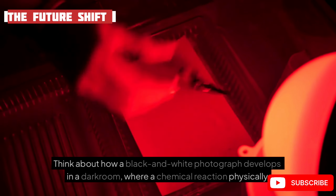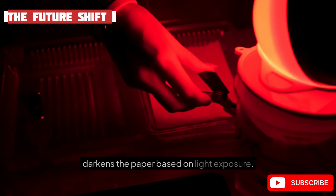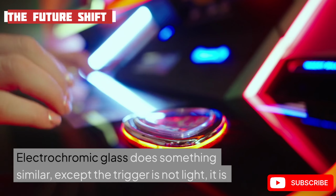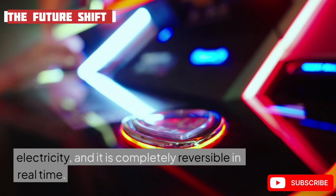Think about how a black and white photograph develops in a dark room, where a chemical reaction physically darkens the paper based on light exposure. Electrochromic glass does something similar, except the trigger is not light. It is electricity, and it is completely reversible in real time.